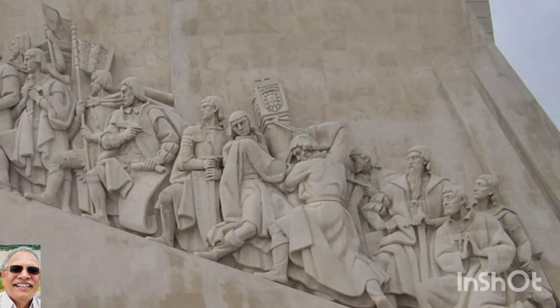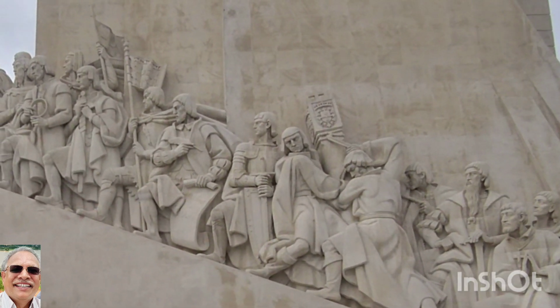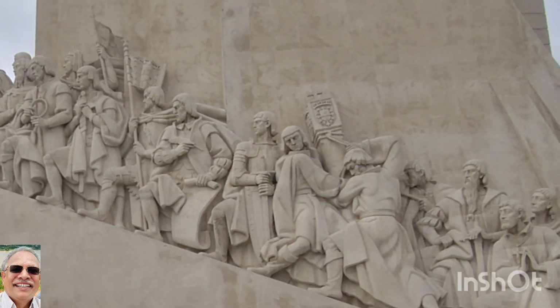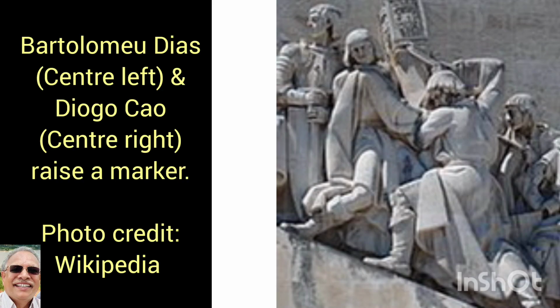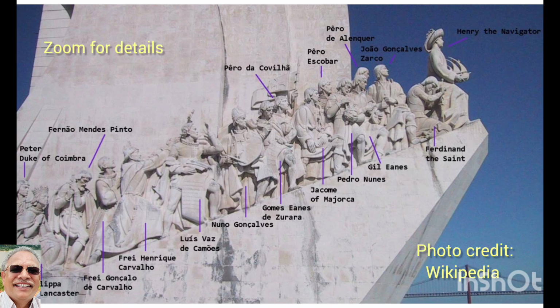João de Barros, nicknamed the Portuguese Livy, is one of the first great Portuguese historians, most famous for his Décadas da Ásia, a history of the Portuguese in India, Asia, and Southeast Africa.